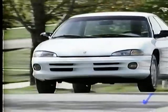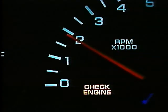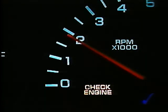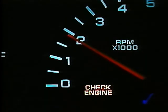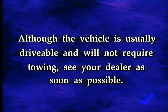One other note on your vehicle's diagnostic system. If the check engine light remains on steadily, your vehicle is telling you it needs service at your earliest convenience. And if the check engine light ever flashes while you're driving, that indicates a potentially serious problem that could damage your exhaust system's catalytic converter. Have the car serviced immediately. Although the vehicle is usually drivable and will not require towing, see your dealer as soon as possible.